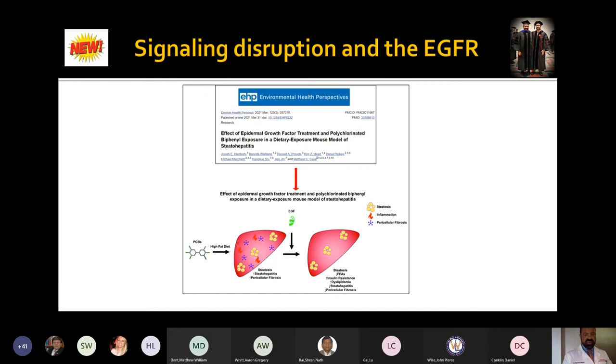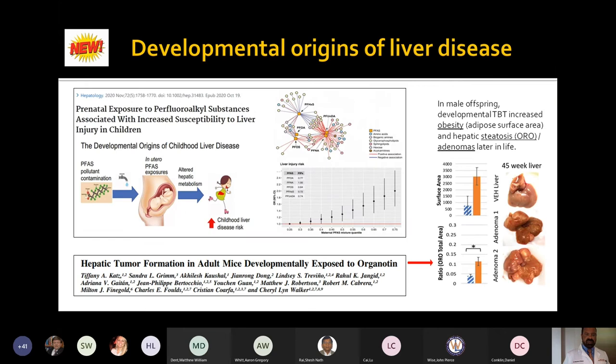And so we've just published a paper in EHP where Josiah was able to treat. We think it's a competitive antagonist, and so he was trying to overcome that by giving exogenous EGF. It's a complicated story, and I'm not going to get into it all, but giving the EGF to PCB-treated mice could resolve some but not all of the liver toxicity. So I think this is at least a proof of concept that this may be an important mechanism in environmental liver disease, and one that's likely to be conserved across many different types of chemicals.